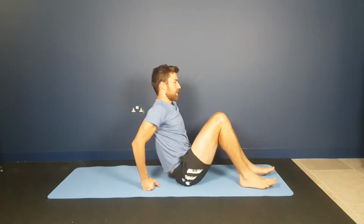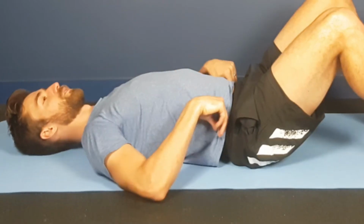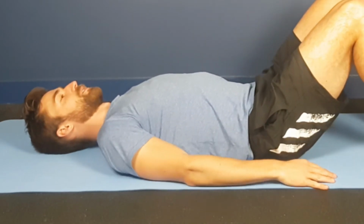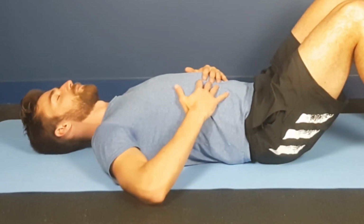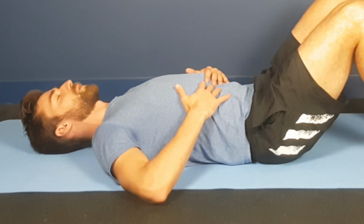So what we're going to start with today is diaphragmatic breathing. In short, that is simply stilling our breathing and getting ourselves into a good breathing pattern. To start this, we lie on our backs and we place our hands just on our diaphragm. We're going to start by breathing in for 5, hold for 5, and out for 5. So we're going to breathe in.